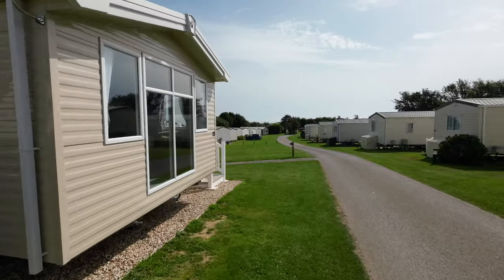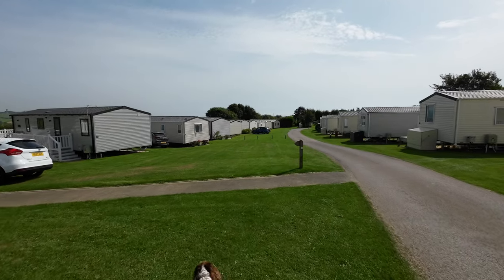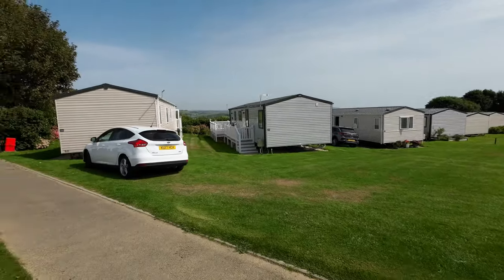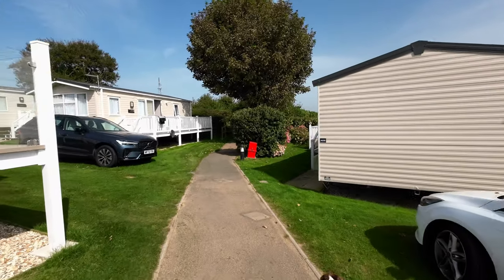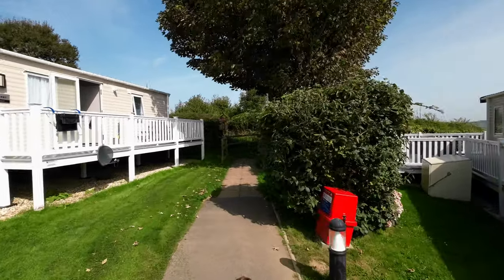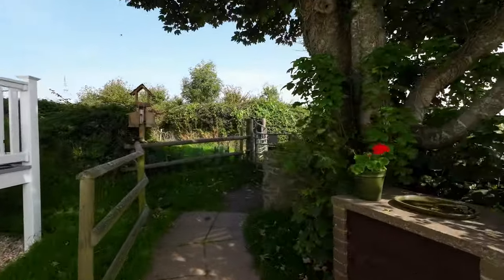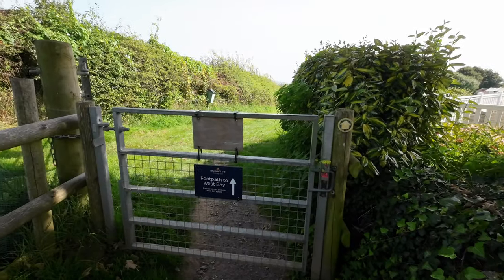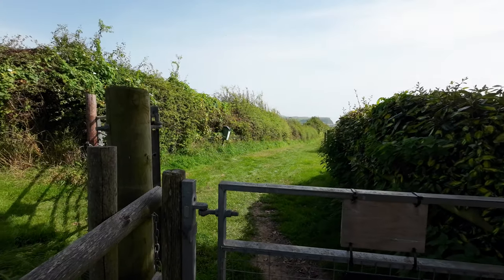Right, lots of noisy dogs about today. So this is some sort of walk, guys. Just have a quick look. Right, this is the footpath to West Bay. If you don't want to take the coastal path, I believe this takes about 15 minutes.